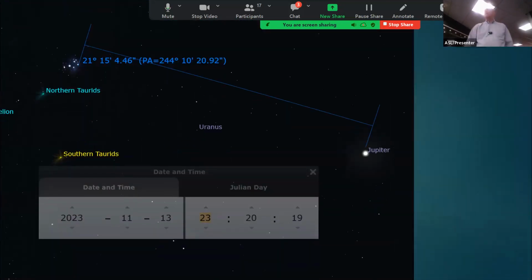Karl, transit time is the same as culmination. In other words, it's passing the meridian at that time. Yes, yes. I wasn't familiar with the word culmination. Culmination is the same thing. Same thing. Okay.